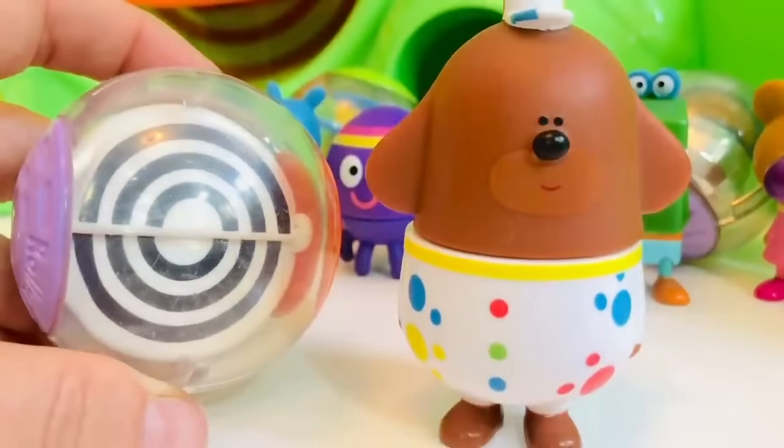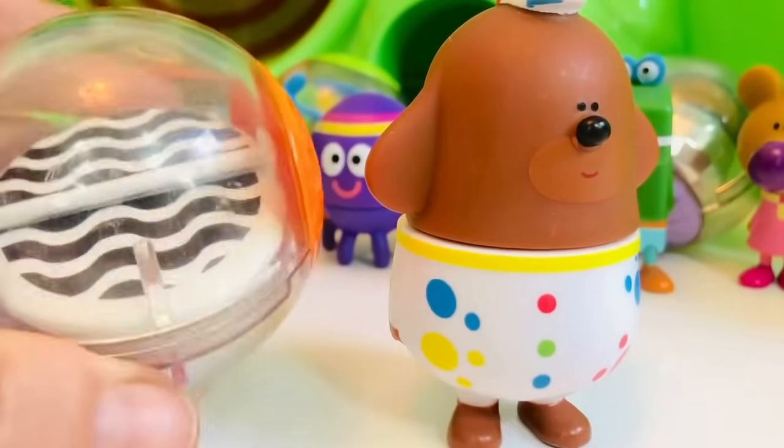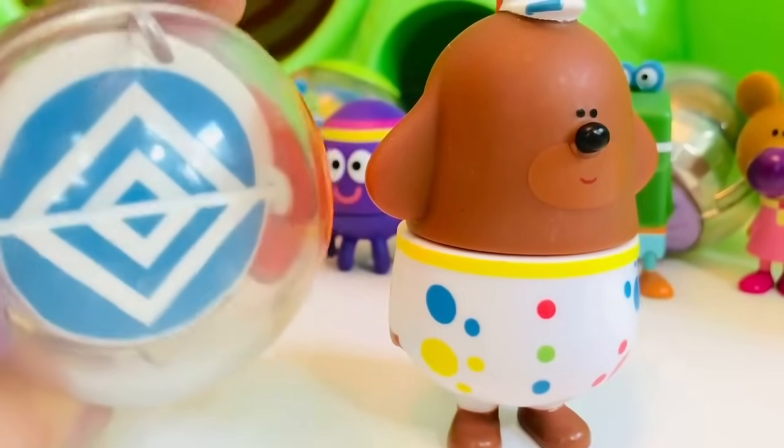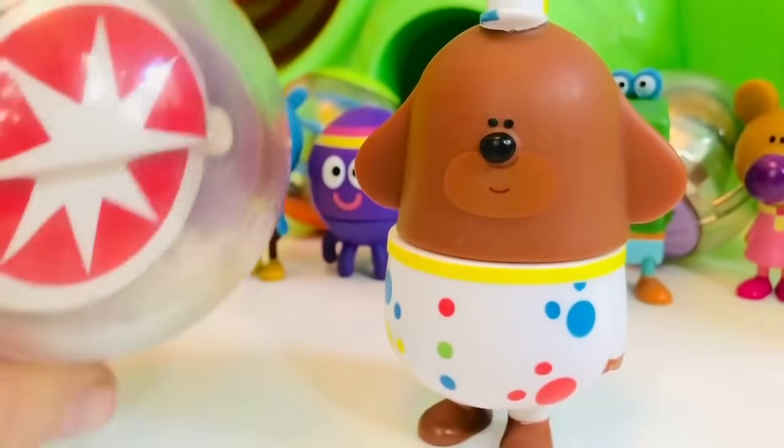And Duggee loves this peekaboo ball. When we turn the ball, little flaps move to reveal a new design and color. How many designs do you see in this ball?